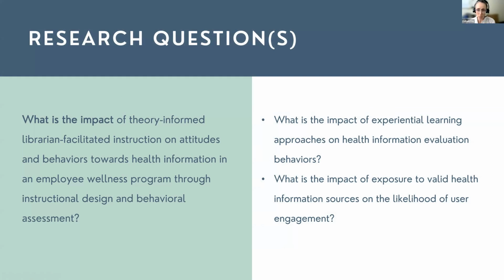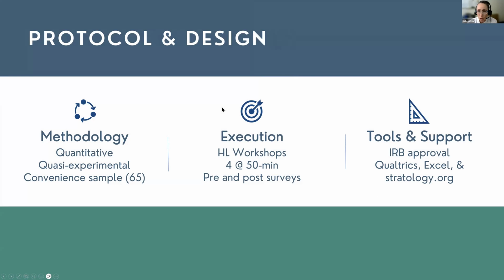Before sharing some details about the protocol and design, my research questions. My primary research question is here on the left: What is the impact of theory-informed instruction on behaviors and attitudes towards health information in an employee wellness program through instruction and assessment? And then tangentially, I wanted to survey the impact of experiential learning approaches on information evaluation and the exposure to valid sources on engagement and really future use. So next slide. Here are a few notes about the research design and elements of the protocol.